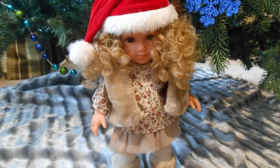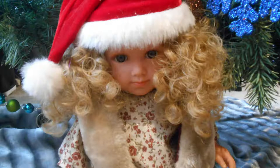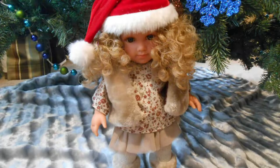Next, we have Cassidy. Cassidy is wearing a Santa hat, and that's the only thing I could really find that I could put her in.